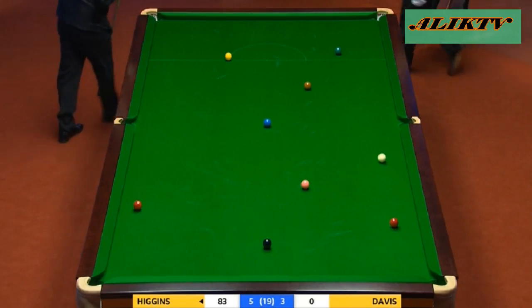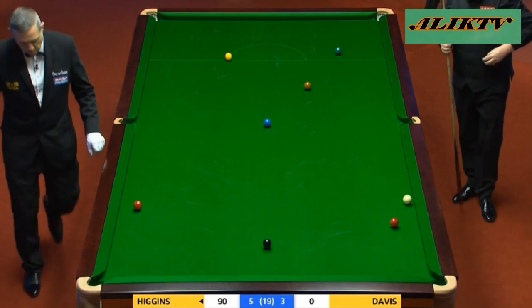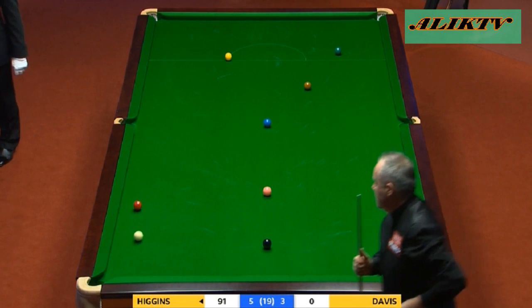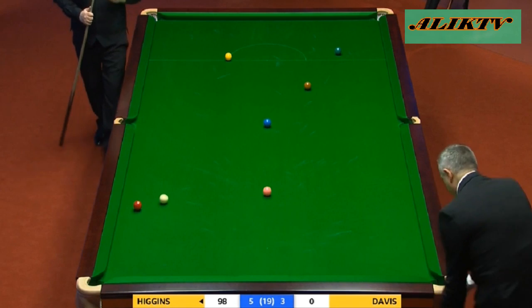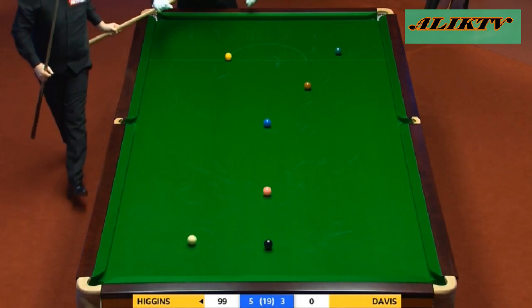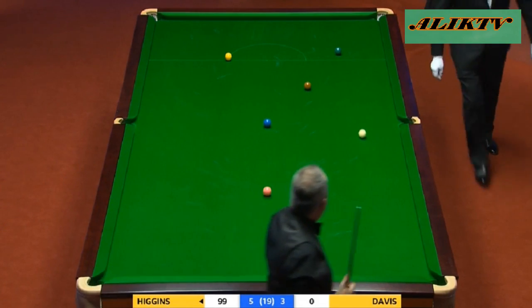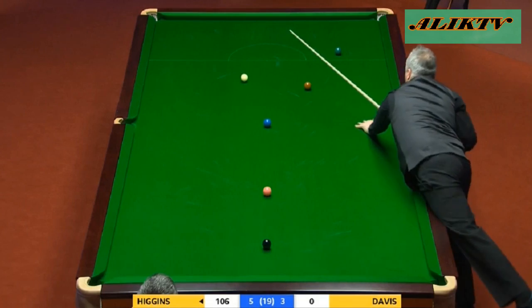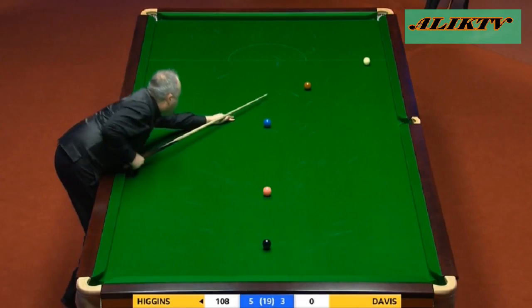Mid-match report card for John Higgins. Satisfied with this. Good performance, good result. Yeah, good player for him. They've played 12 times, Mark Davis and John, head to head. Even though what's happened before you don't think about. Now in this last frame of this session. Looked up for the job. It's important to see, but he's got his mojo back.